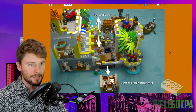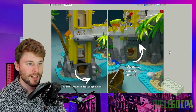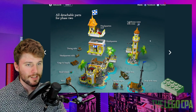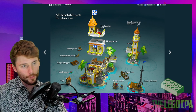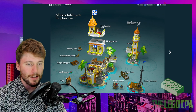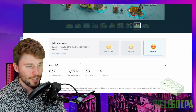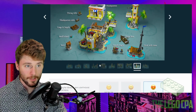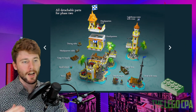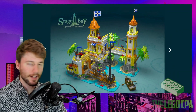Looks fantastic. A detachable well, cargo and supply storage. A lot going on with this, and I love the vibrant colors as well. There's a lot of thought, no doubt, put into this set, and of course, it looks like it comes off in sections, which is also very, very lovely. Almost 3,600 total parts, with stickers. Interesting. Regardless, I love this set. It looks great. If it came in at a great price point, it would be hard to say no to this one myself.